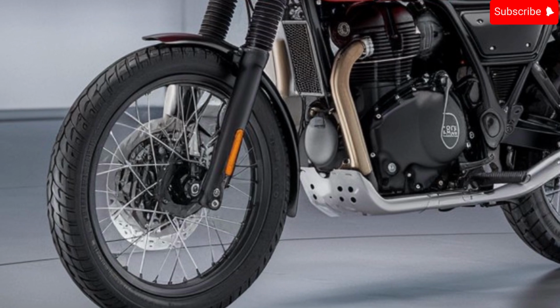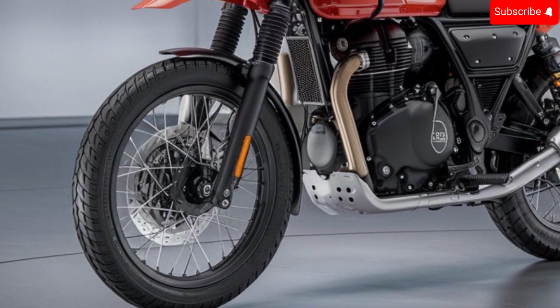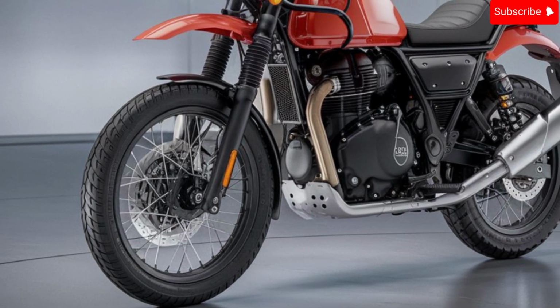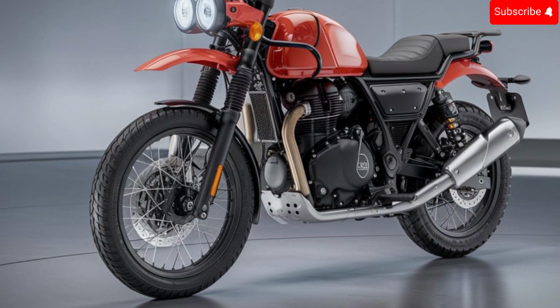The Himalayan 450 will be available at all Royal Enfield dealerships starting from the second quarter of 2026, so be sure to visit your nearest showroom for a test ride. And if you're already an owner of the older Himalayan models, this might just be the upgrade you've been waiting for.